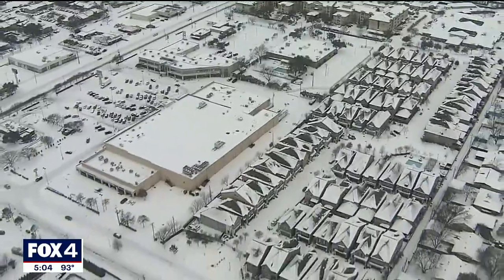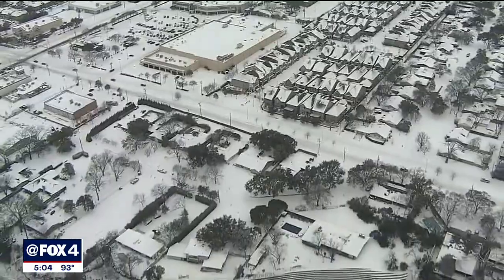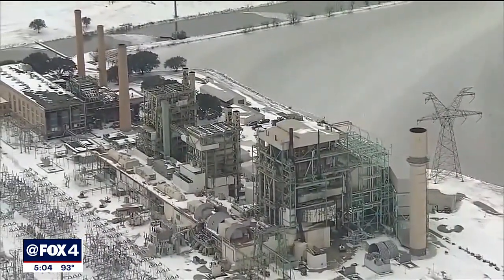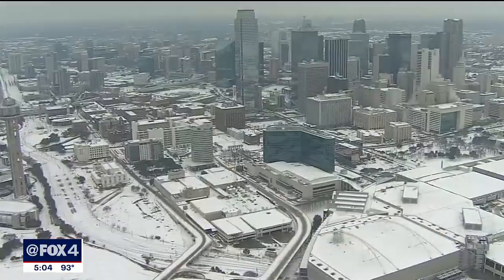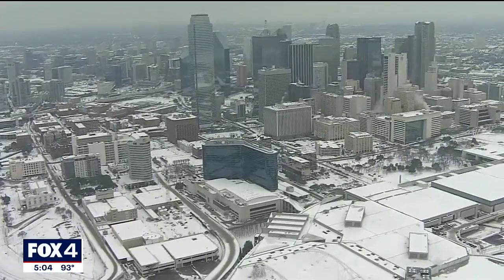The 2021 winter storm was a catastrophic weather event many Texans will never forget. Widespread blackouts from multiple power plant failures contributed to at least 210 deaths statewide. The disaster revealed a glaring weakness in documentation of the energy supply chain.